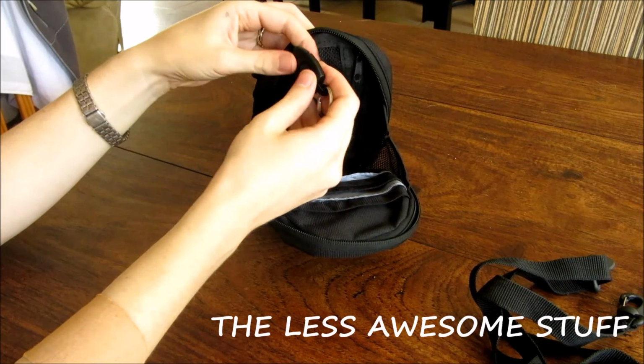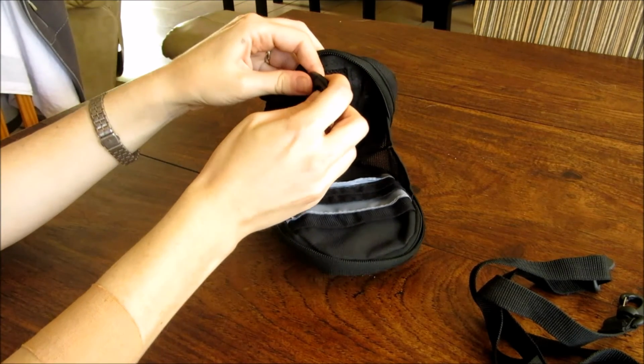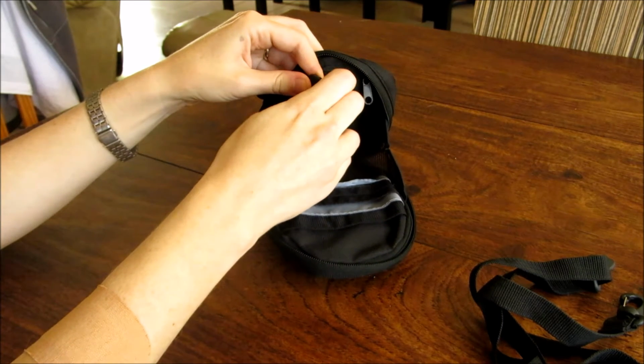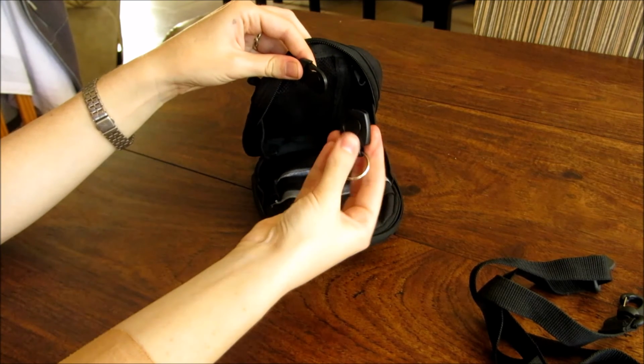I'm going to be really honest, I struggled to find anything bad to say about this bag, but the little keychain attachment is actually quite tough to get off, and it does sort of hang around in the way, and it's also unnecessary because the bag is so small.